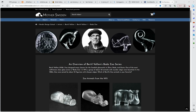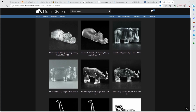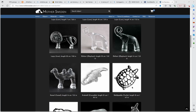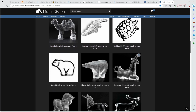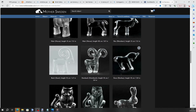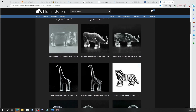So we're looking at the mothersweden.com website, and on it has an overview of Bertel Valen's Boda Zoo series. Yay. So yeah, I quite like these. These are quite cute. My wife really likes them, but we only have one piece so far. She didn't buy the donkey in the end. She ummed and ahed a lot about it. But anyway, here it is. The Asna donkey. I think these are from the 70s. What years do they do? It doesn't say. Oh, in 1975. There you go.